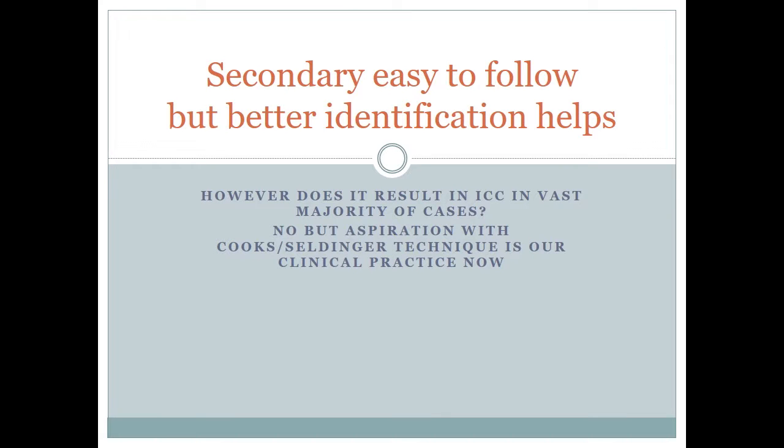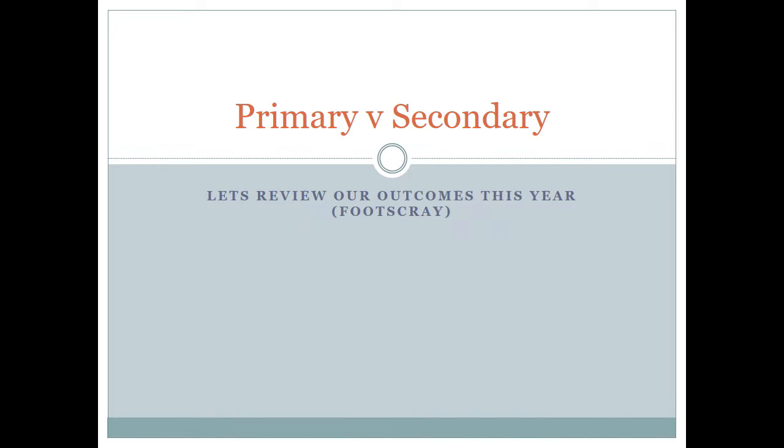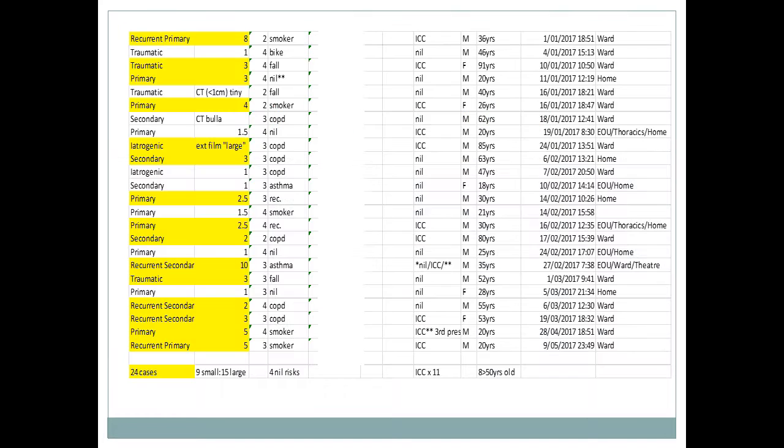So, I just thought we'd look at all the cases we've had this year. So, this is them from the 1st of January through to last week. And I've been through every single one of them. 24 cases, 9 small, 15 large. The first measurement that you see is centimetres that I've measured off every chest x-ray. So I've gone back to the cases, pulled up the x-ray, and the external films I couldn't access other than someone has typed in large from the radiology department. Well, the CTs have been small CTs with a bulla or just a weird looking chest x-ray.